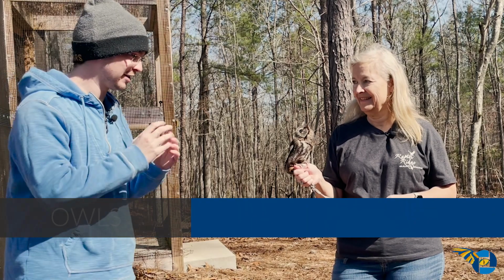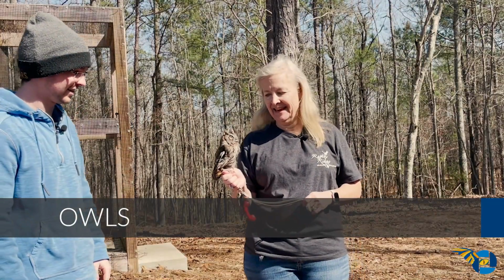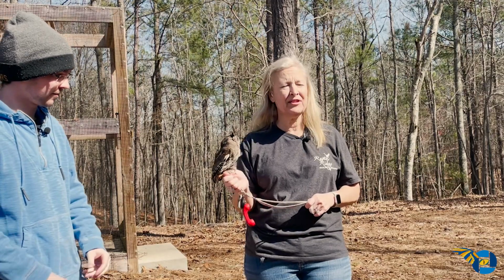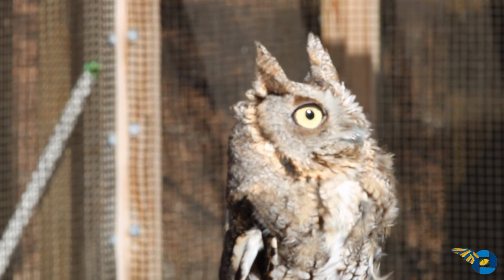So here we have D'Artagnan. And who is D'Artagnan? Tell me a little bit about this guy. D'Artagnan is an eastern screech owl. They are native to Alabama. They come in 3 color phases. He's what we call a gray phase. They also come in a red phase and then a brown phase.